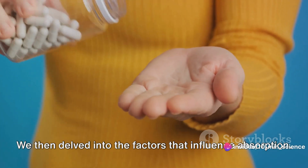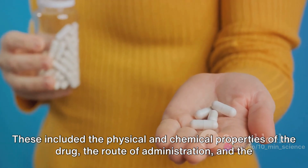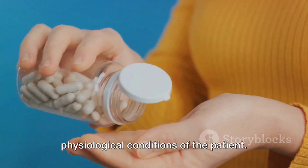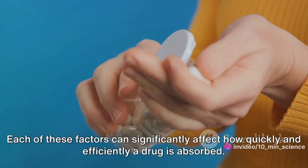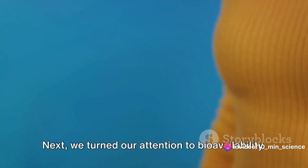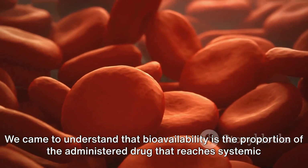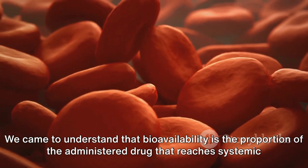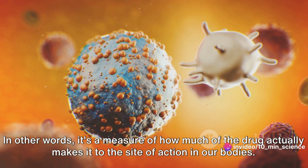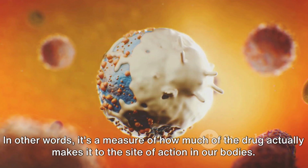We then delved into the factors that influence absorption. These included the physical and chemical properties of the drug, the route of administration, and the physiological conditions of the patient. Each of these factors can significantly affect how quickly and efficiently a drug is absorbed. Next, we turned our attention to bioavailability. We came to understand that bioavailability is the proportion of the administered drug that reaches systemic circulation in an unchanged or active form. In other words, it's a measure of how much of the drug actually makes it to the site of action in our bodies.